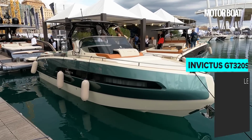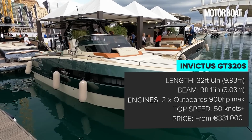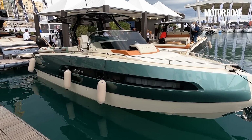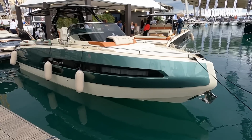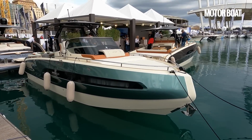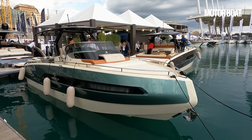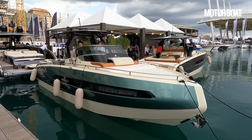Now this boat could be yours for about 331,000 euros including tax. That's a base price from figure, or for the show boat with its various extras like the grille and the underwater lighting and the pale metallic green paint, like the VHF and the thruster and the hard top, the trim tabs, all these various bits and bobs, that can be yours for 429,000 euros including tax, which increases the base price by about 100,000 euros.